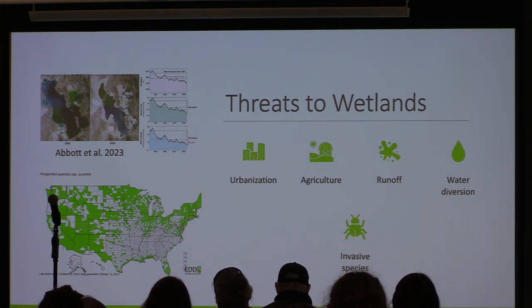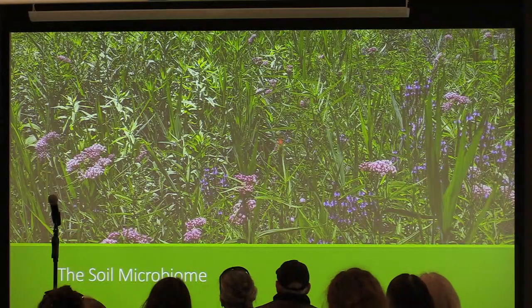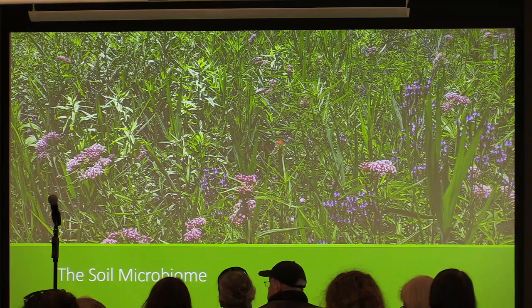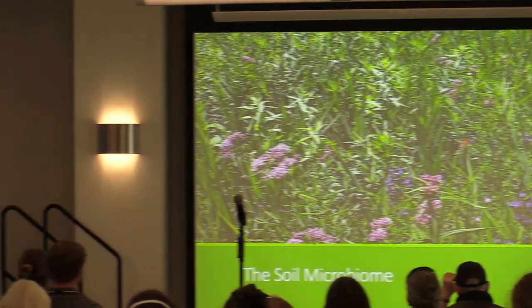The map on the bottom shows the spread of invasive Phragmites in the United States as of 2015. As you can see, it's quite pervasive. So why do I study the soil microbes in wetlands? The soil and its microorganisms are the base of the ecosystem. They are the drivers of important biogeochemical reactions, some of which can only happen in the absence of oxygen, fostered by flooded conditions in wetlands.